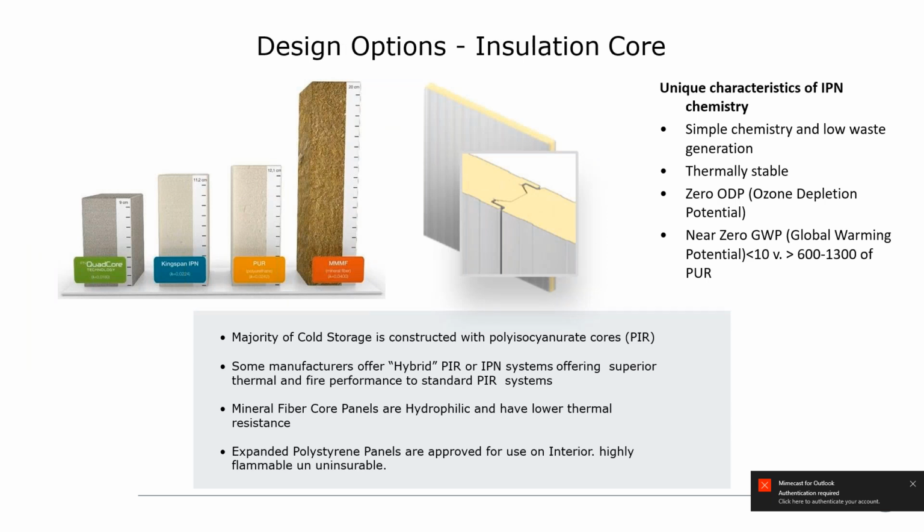The design options for cold storage from the standpoint of thermal are again limited. Cold storage panels were first developed in the 80s, when it just became the best opportunity to provide thermal performance for a box to maintain temperature on the inside. When you see the progression of the cores, you may be familiar with our Highline product, Quad Core, which is the newest and latest in thermal technology, fire performance, thermal values, and environmental footprint.